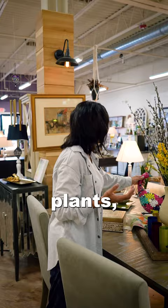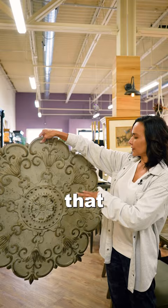Wall decor is super important. So if you have a brick wall and you don't know what to do with that, you can always do some really nice decorations that are a little on the Spanish style, but you can also have mirrors.